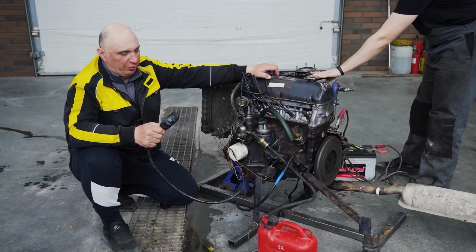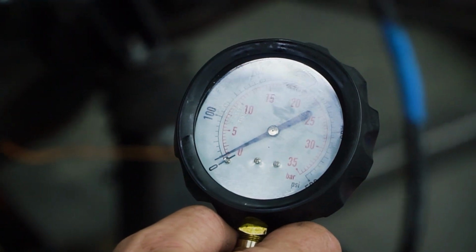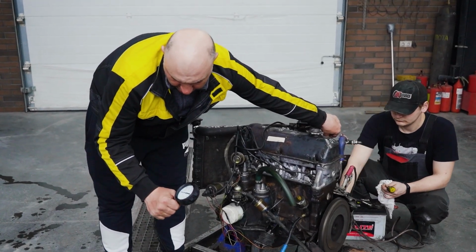The revs seem to be too low. Whoa, look at that. Nah, man, don't touch the gas. Well, guys, here's what seems to be happening.